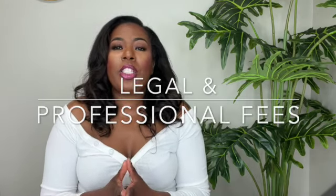You can also deduct any legal or professional fees. Legal and professional fees that are necessary and directly related to you running your business are deductible as well. This includes fees that are charged by lawyers, accountants, bookkeepers, tax preparers, and even online bookkeeping services. So think of QuickBooks, or any type of software that you use for your taxes, you can be reimbursed for that.